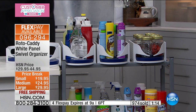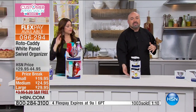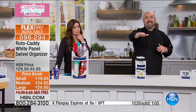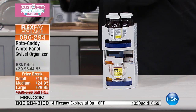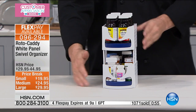In the bathroom, these are stackable. If you've got vertical space to work with, the RotoCaddy is for you. It's not just a weird stacking box or cabinet or bin or basket that you're still going to have to look through. Everything is crystal clear. It's right in front of you. It comes from the front to the back.